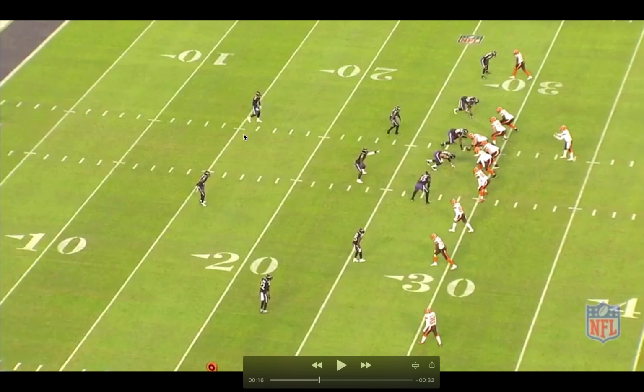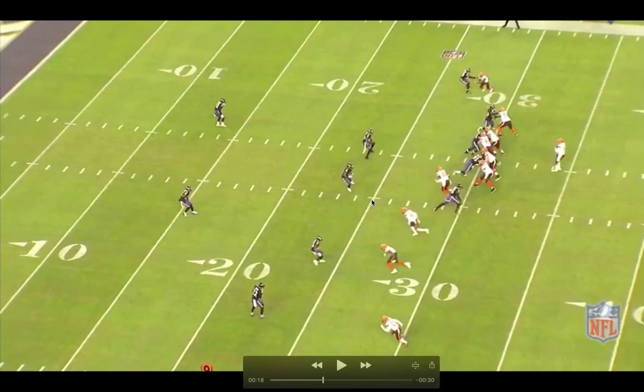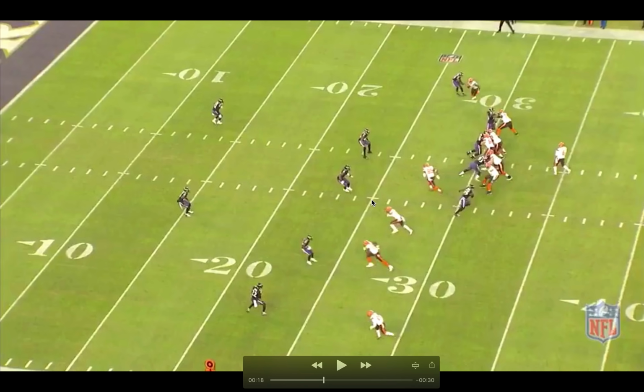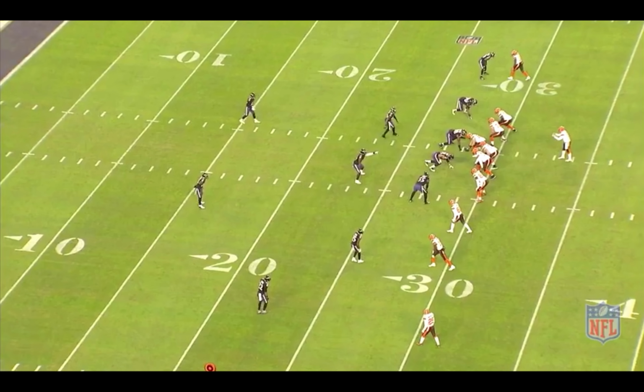You see them in this too high safety look. You see the linebacker pointing. They're kind of trying to communicate, and it doesn't seem like they maybe get everything communicated before the ball is snapped.